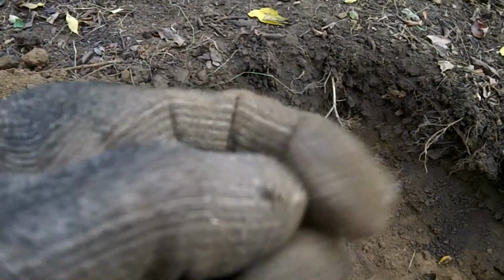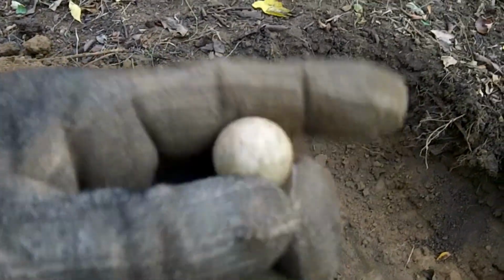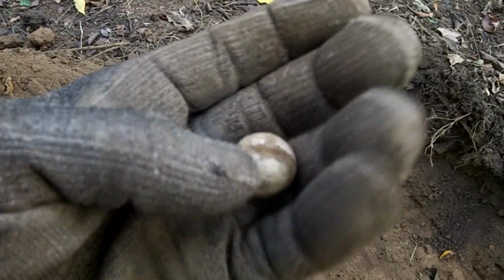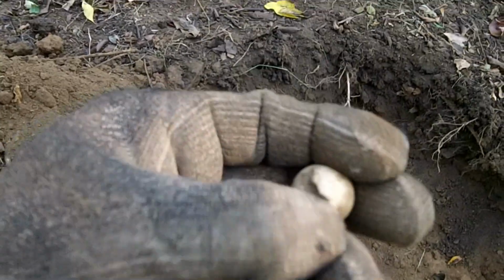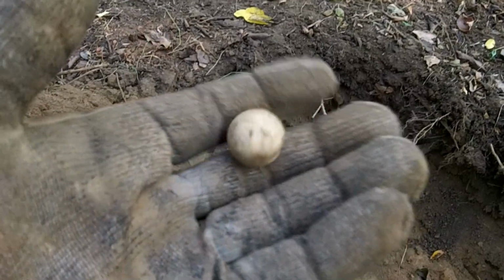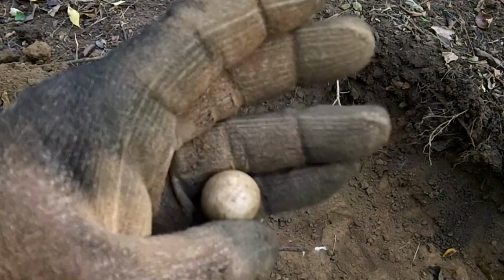That is a white china marble. These are worth a lot more than the clay Benningtons. This is white, like porcelain. Nice, look at that. It's got a big ding in it. You're not going to find that with a metal detector. It's not going to happen.